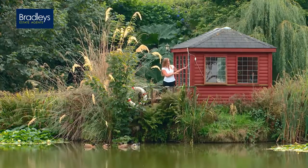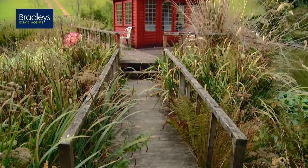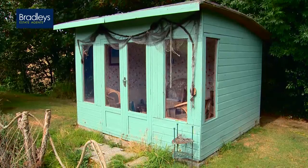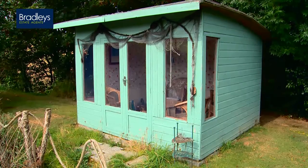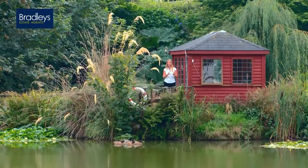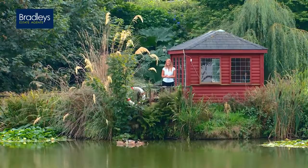There's also a summer house here and another one the other side of the lake to make the most of the sun at various times of the day. And one of the summer houses has electricity and a little wood burner in there, and the current owners fill the fridge in there with beers and wine for the holiday makers.